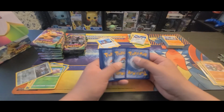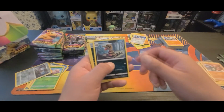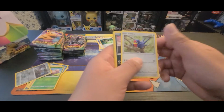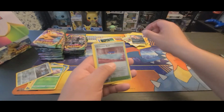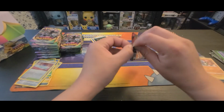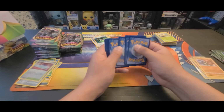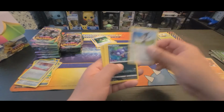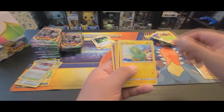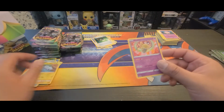We're bound to get some, at least guaranteed a secret rare. Every booster box, I think, is guaranteed to have one. League Staff, Grookey, Ironic Energy, Mudbray, Joltik, Weedle, Sandile, and a Sirfetch'd, and Ninjask. Psychic Energy, Trumbeak, Sableye, Tailwind, Rillaboom, Eevee, Seadra, Electrike, there we go. Fairy, Tynamo, and Shedinja.